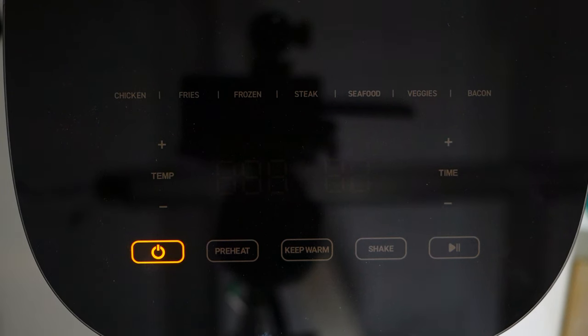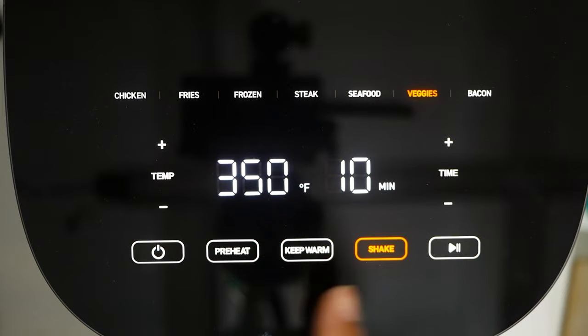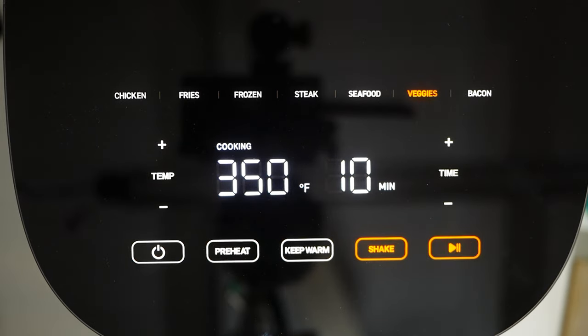All right, so once we've got the basket in, we can turn it on. It gives you this nice overhead display. There's already a veggies preset option, 350 at 10 minutes. And it has a shake function, which is basically a reminder halfway through your cook time to come and shake your foods. So we're good to go. Let's fire it up. You hear that hum? And we are cooking.